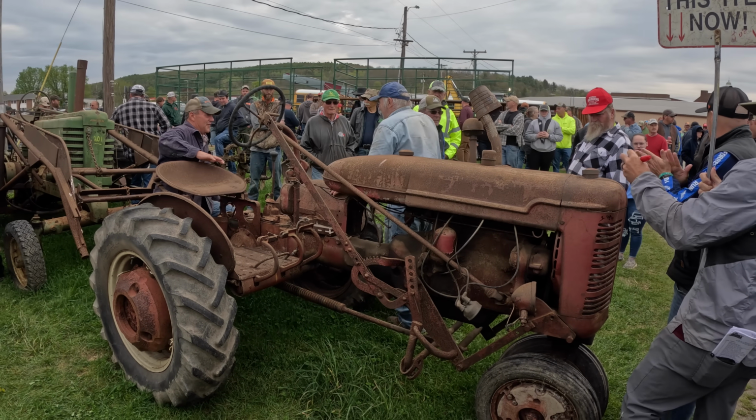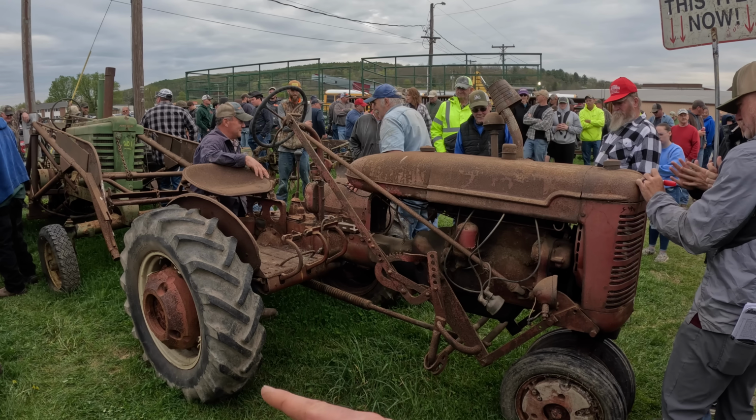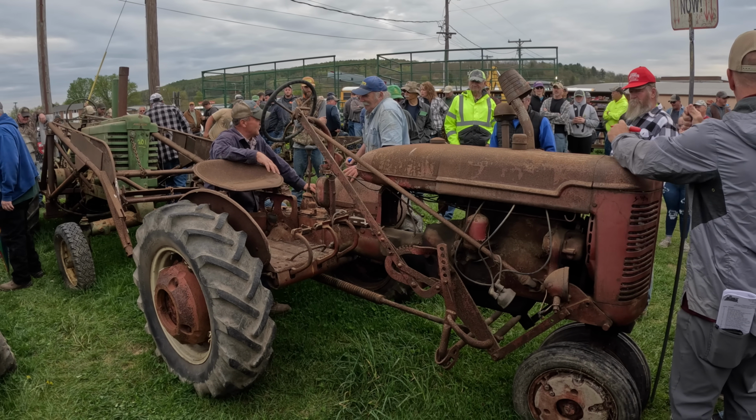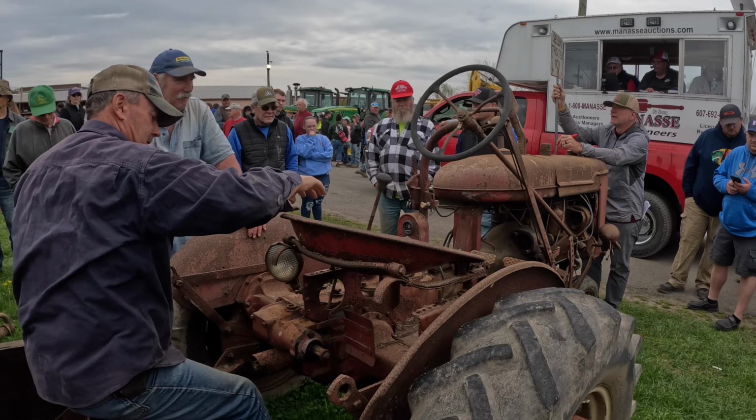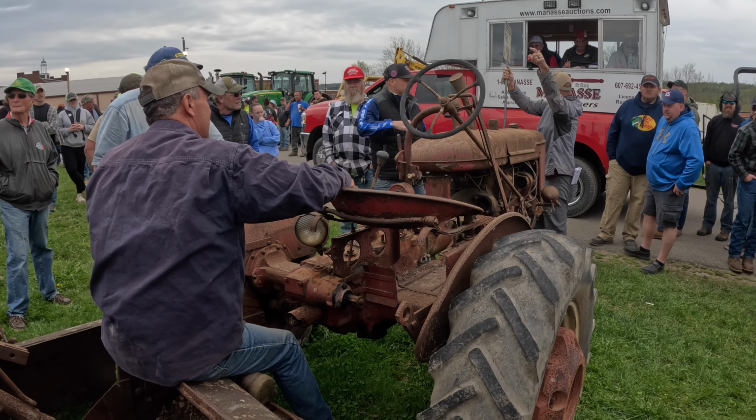Same as a B, but narrow crop. It's less spread between the rear wheels. 400 on a 4.4, 3.94. Anybody else? $375. On the beyond, 375. Running 60. Sold it. 350. I sold it. Pulled the trigger.